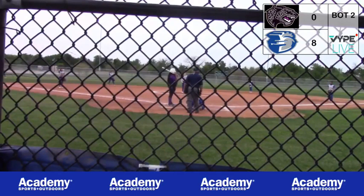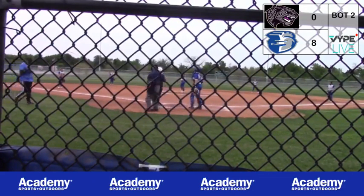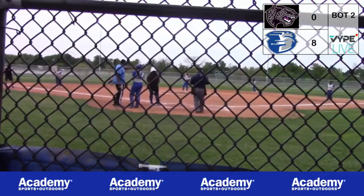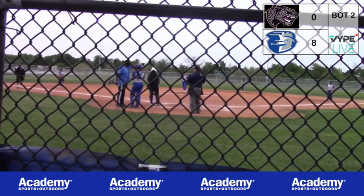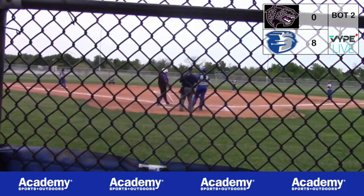And Baby West, back here at the bottom of the second. Manor New Tech is up 8-0 here. The Jaguars are back at bat at the bottom of the second, looking to get a run on the board to remain in this game. Christina Miller remains at the mound for Manor New Tech, as Coach Pete's comes by to say a few words, and we'll keep this one going.